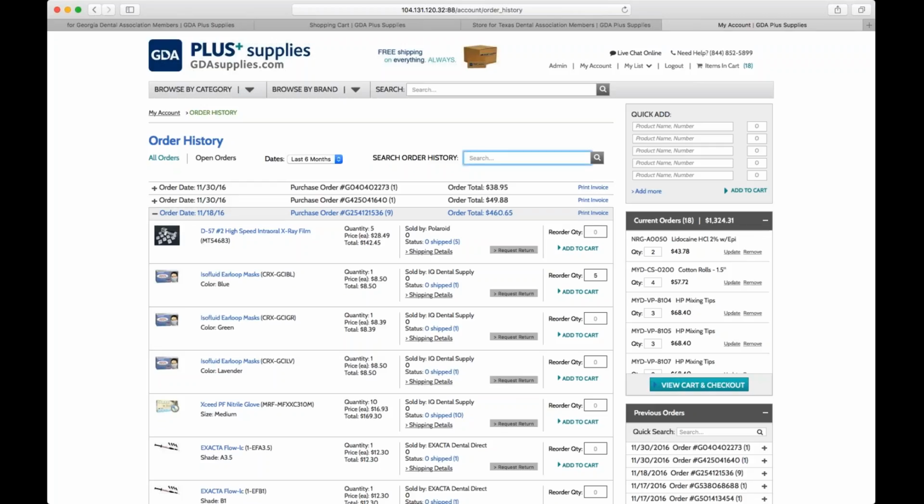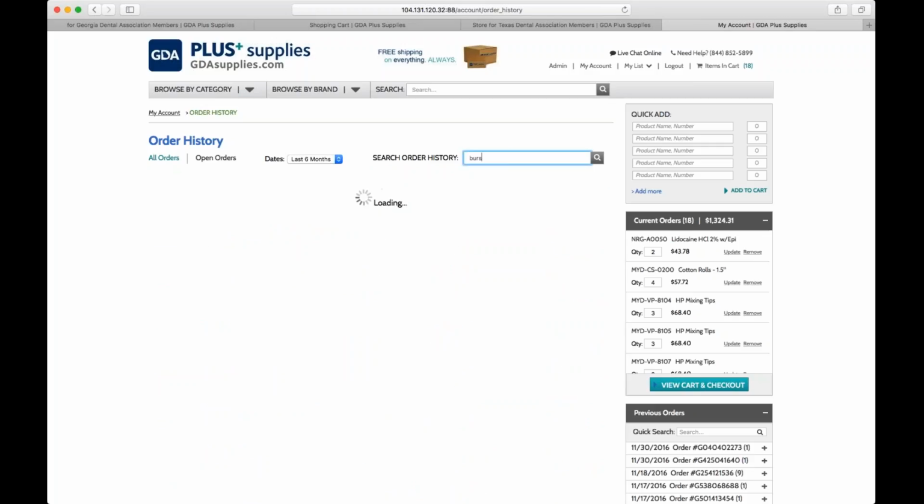Same thing goes with the search. Here you can search in your order history. I'm kind of scared to do it now because it didn't work so well on the last one, but let's say here I want to search my burrs that I previously purchased, and here we go. Obviously, it's very slow, so like I said, it won't be that slow in the future. So that's essentially how it works. Customers that use these tools can generally save quite a bit of time in placing an individual order.